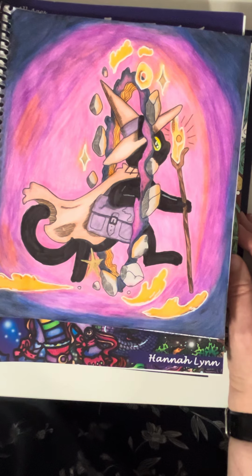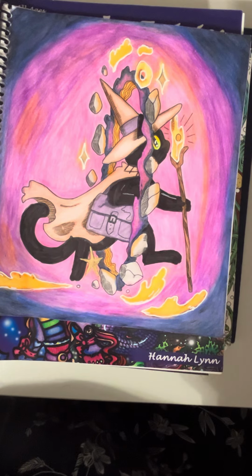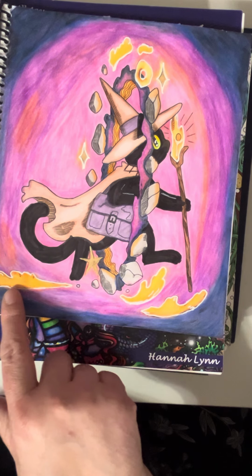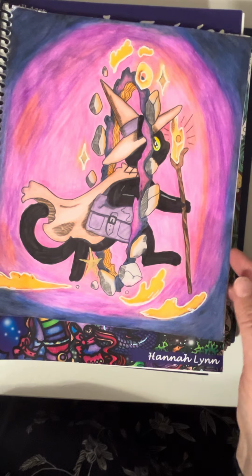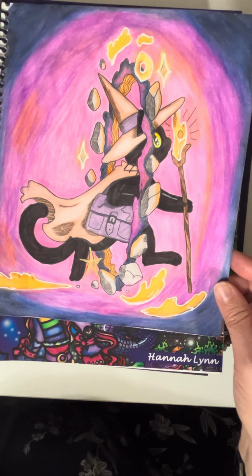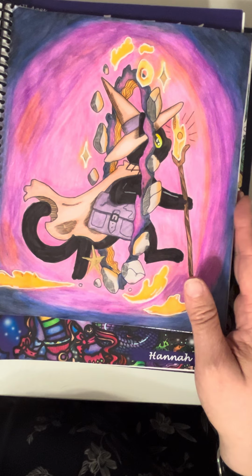What did I use? I used Neocolor 2s and my Honolulu colored pencils, and then a white gel pen. Is it the best thing ever? No, it's not terrible. So there's that one.